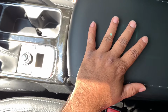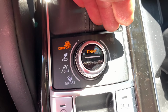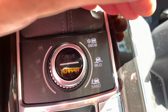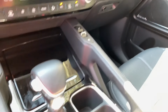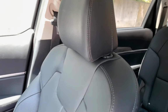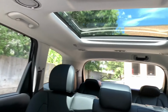You got your center control here. You got your drive modes, which again, I said we'll talk about later, but we're here now. So you have 4 modes: comfort, eco, sport, smart, and you have 4 terrains. Let's push that down: snow, mud, and sand. So nearly all your Canadian conditions are covered. A couple of little handles right there, one on my side, driver's side, one on the passenger side. And I think that's going to wrap up the inside. It's typical Kia, and it's nothing groundbreaking because they've done all their groundbreaking over the last few years.